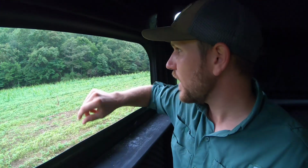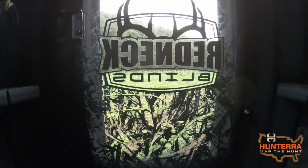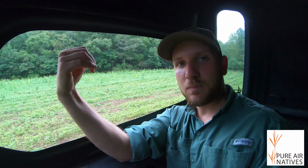basically a split field of the Game Changers 2.0s, as well as the Bonafide blend, which is the Game Changer bean and a wildlife dwarf corn. Has a long ear on it, but the ear is lower to the ground, so it's more accessible for various forms of wildlife to be able to feed on that. So that's what you're seeing back here behind me.